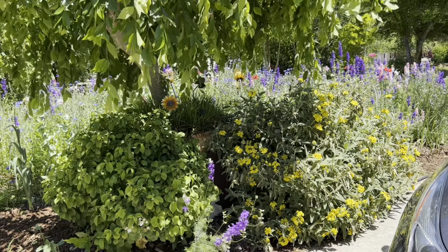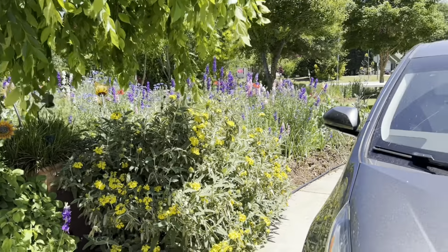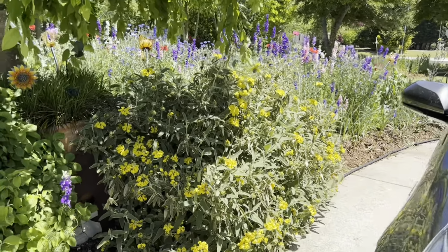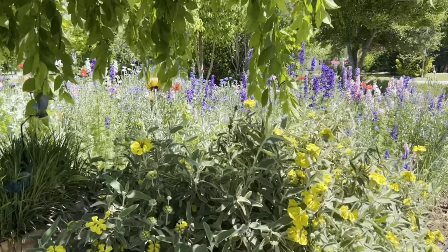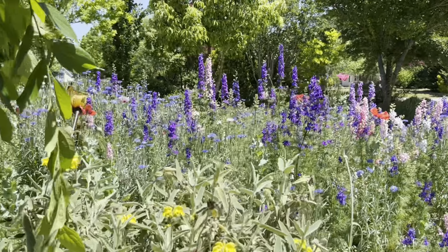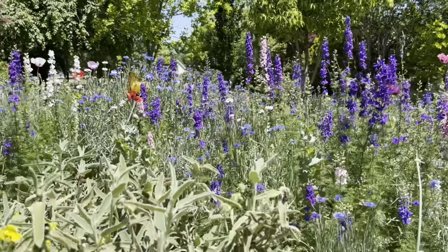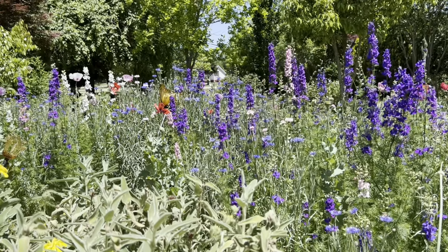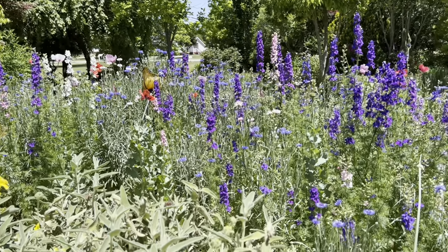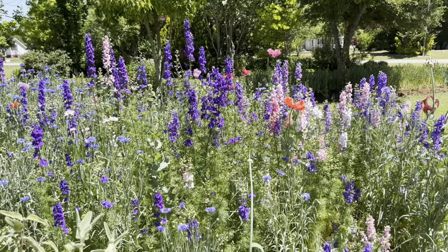Before I walk around back, I just wanted to show you the front border from this side. This is from next to my car with the phlomis in bloom, and then all of that larkspur and poppies and bachelor buttons behind it. This is definitely the vision when I am scattering those seeds in late November. This is the moment that I am aiming for, and it's always a relief when it actually does come true.